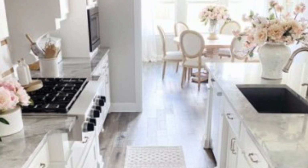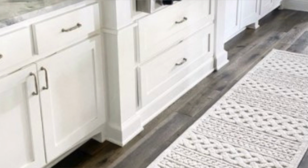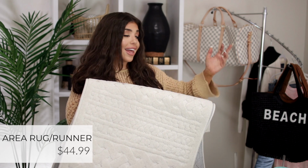It is stain resistant, although I don't have this color in a high traffic area. It does have a really low pile though, which makes it great for high traffic spaces. And I just love the tone on tone pattern in this. It also comes in a really pretty neutral gray. And this bad boy gets 4.9 out of 5 stars online.